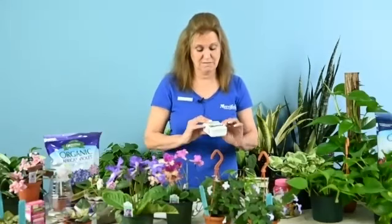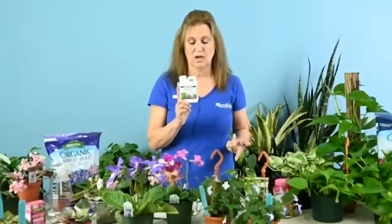And then one of my favorites is Foliage Pro by Dyna-Gro. I love this product. I make up a 1/4 teaspoon to a gallon. It's very light and I use it every time I water. It has calcium in it, magnesium. It has a lot of other things that the other fertilizers don't have. It comes in a very small bottle, doesn't use a lot of plastic, doesn't take up a lot of room.